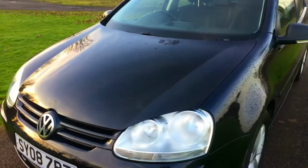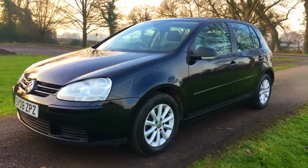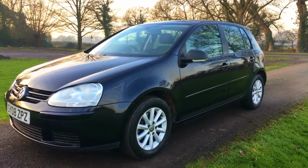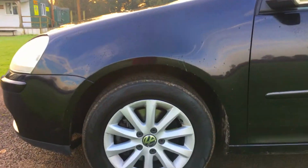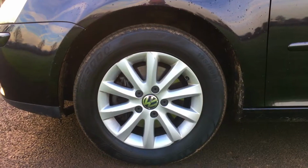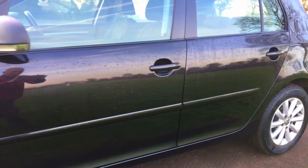Black's kind of the colour for these cars, as everyone knows. Volkswagen Golf's black is pretty much how it should be. But the car's in generally really nice order. Any marks are minuscule on the vehicle. Front alloy there, really good condition again. Panel works all very tight.